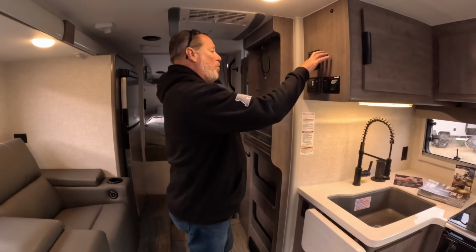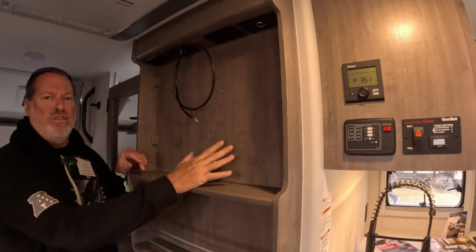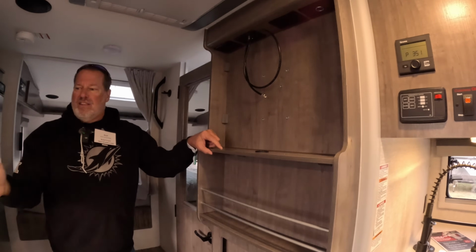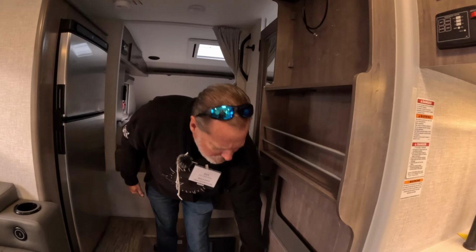You got controllers for your water heater over here, as well as your water pump and your generator controller. Now, there's not one in here now, but there's a mount here for the television set, which is great because it faces the theater seating, which obviously it would. And then you've also got this shelf underneath and these little shelves for storing like magazines or whatever up underneath.